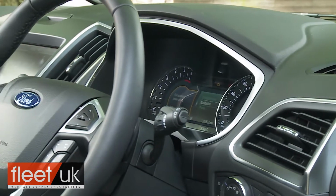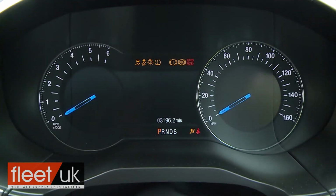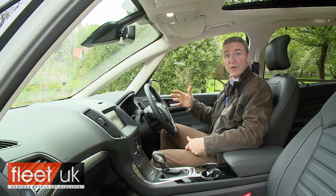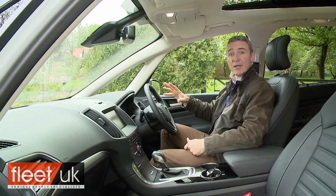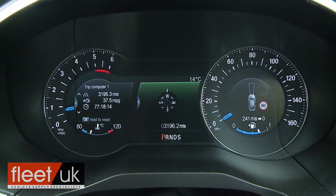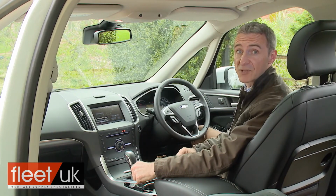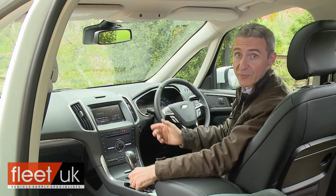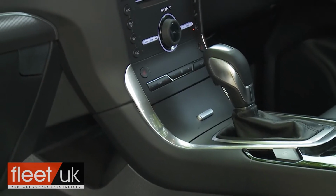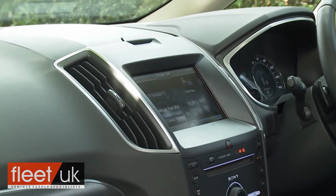Ahead of you, through the leather-trimmed 3-spoke multifunction steering wheel, there's a clear and classy instrument cluster that, in mid and upper range models, gives you this sophisticated 10.1-inch TFT setup made up of various inset multifunction displays. Anything that this setup can't tell you will probably be covered by the feature that on all models dominates the centre of the dash, the 8-inch Sync 3 colour touchscreen, there to play its part in reducing button clutter and giving the cabin a cleaner, smarter feel.